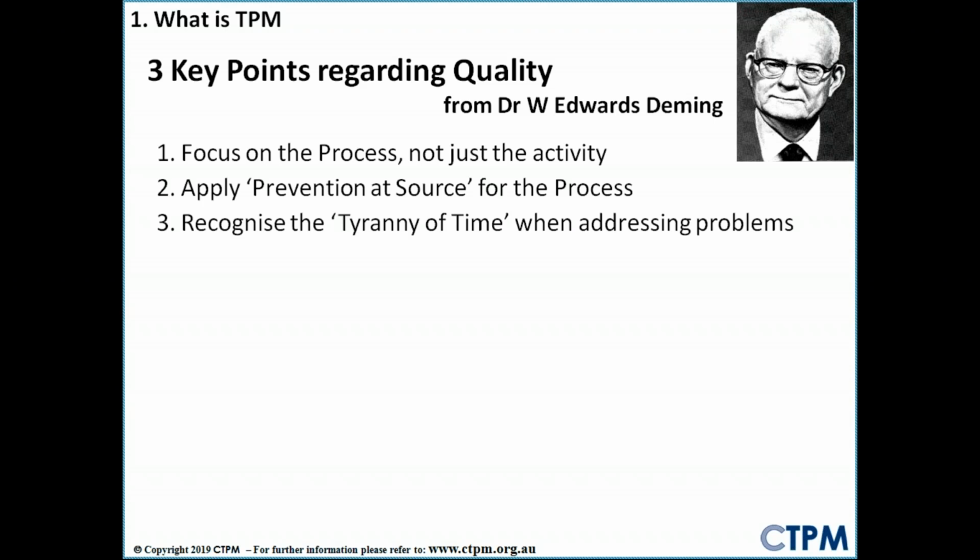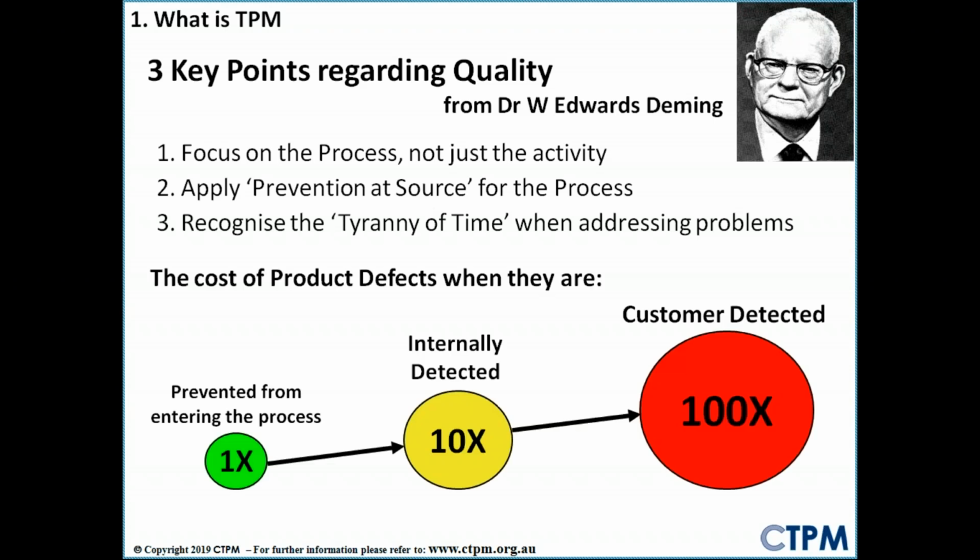And those 3 points were focus on the process, not just the activity, apply prevention at source for the process, and recognize the tyranny of time when addressing problems. The tyranny of time is simply the time between when a problem occurs and when you actually find out about it. The longer that time gap, the harder it is to get to the root cause. And so he was saying it's all about prevention at source, finding your problems at the earliest possible time in your processes to get higher quality at lower cost.